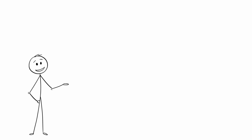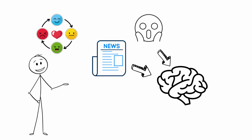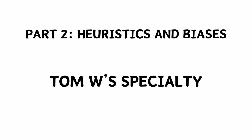Availability, emotion, and risk. When something leaves a strong emotional imprint, like a dramatic news story or a personal scare, it becomes more readily available in our memory. This heightened availability can make us feel that these events are more common and riskier than they actually are. For instance, intense media coverage of natural disasters may lead people to overestimate the likelihood of these events occurring.